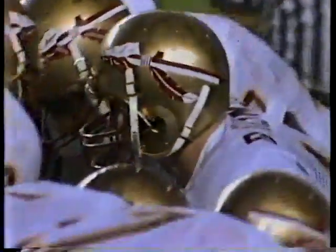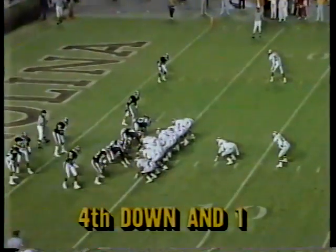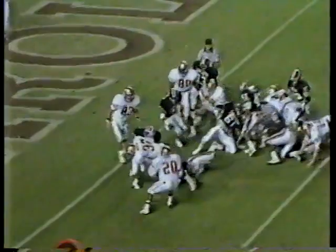I think it'd be a nice gesture to punt here. Which direction? Yeah, right. That's right. That'd be a better gesture, wouldn't it? This is where I would drop kick it and go for the 3. There's no pressure. But there's a first down.